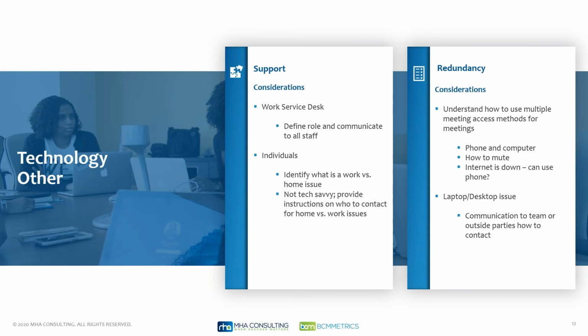And that idea of they're not tech savvy. Don't assume that it's obvious, because it isn't obvious. Even for me, sometimes I'll do something and I'll reach out to a colleague and I'll say, hey, I can't do this. And they'll just kind of go, seriously? And then they'll say what it is, and I'll be like, oh, you're right. I should have known that. But I was distracted, or I was busy, or I wasn't thinking, right? So that's going to be the same for individuals.